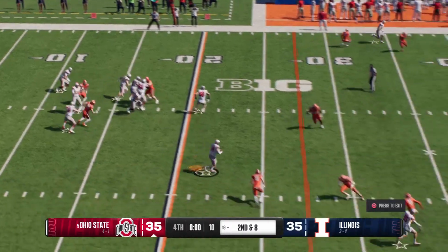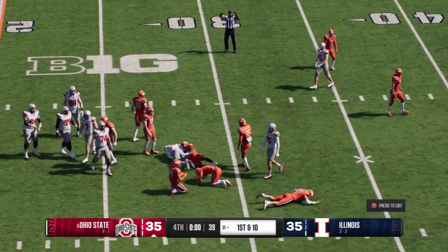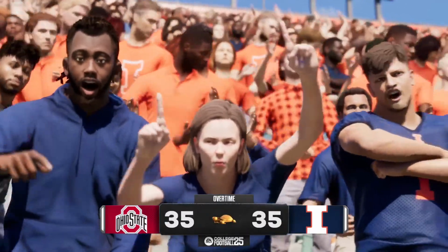On 2nd down, he's looking downfield. Quickly out to the tight end. And he was just a couple of steps away from taking that one even further after the catch.